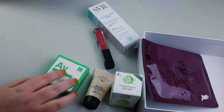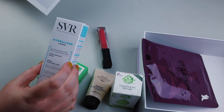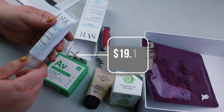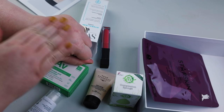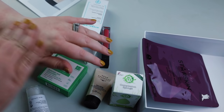The second thing is from this brand, SVR. And basically what it is, is a facial moisturizer, perfect for soothing very dry and sensitive skin. Ooh, that tickles my pickle. So this is what the price is. For someone who has very, very, very dry skin, this is very intriguing. Ooh, it feels really nice. Ooh. Watch this be something ridiculous, like fucking $100 or something like that.